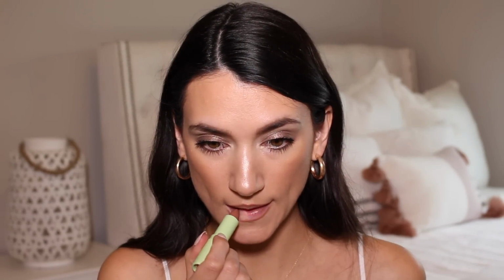All right, and then last but not least is a lip product that I've never tried before. I went out and bought it for this video. It's from Pixi, and this is called Nature Lip. I got the shade Pecan. This packaging is really cute. It's like bright green. Ooh, and this color looks totally up my alley. I'm gonna quickly go in with a little bit of liner. Right now I'm just gonna apply this.